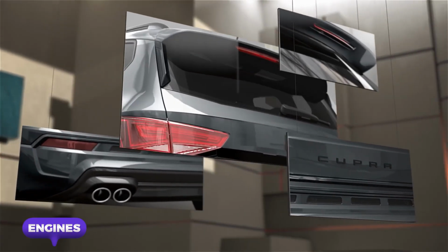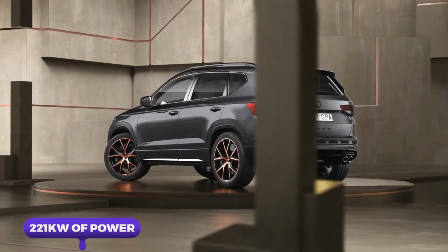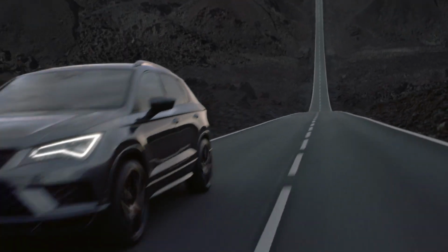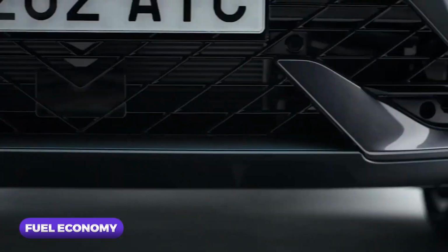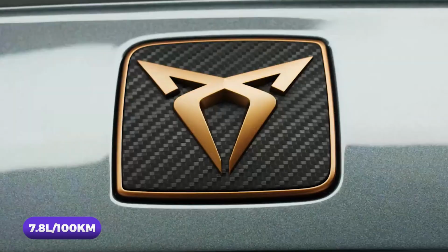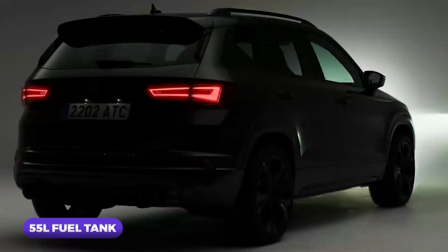Engines. The 2.0-liter turbocharged 4-cylinder engine that powers the 2023 Cupra Ateca generates 221 kilowatts of power and 400 Nm of torque. It is coupled to an automated 7-speed dual-clutch transmission and all-wheel drive. It claims a 0 to 100 km/h time of 4.9 seconds. Fuel economy. The 2023 Cupra Ateca uses 7.8 liters per 100 kilometers on a combined cycle. It needs premium unleaded fuel with a 98 RON rating and has a 55-liter fuel tank.